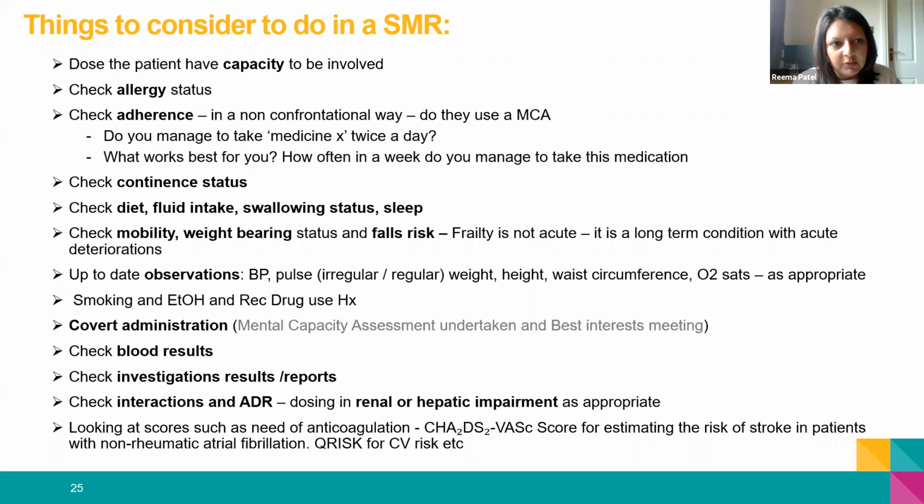The other thing I always look at is their incontinence status, because often a lot of the medication we prescribe does impact their bowels and does impact their urinary systems as well. So we have to be mindful of their continence status. And similarly goes for diet, fluid intake, swallowing status, that they really do impact on how we give medications. So it's really, really crucial to know that at the outset.